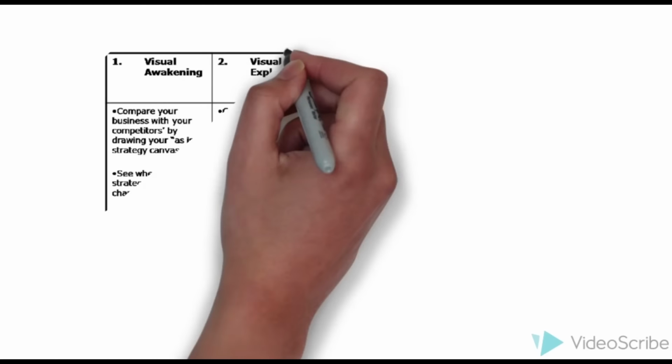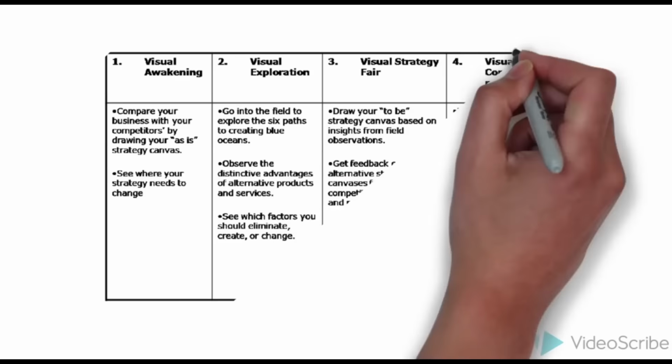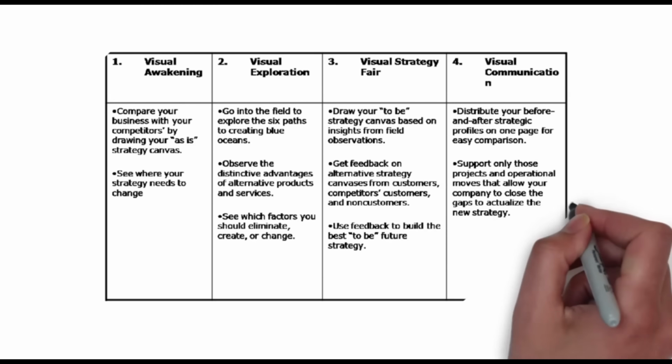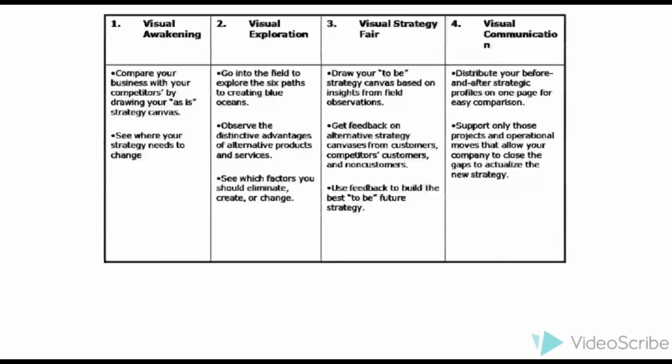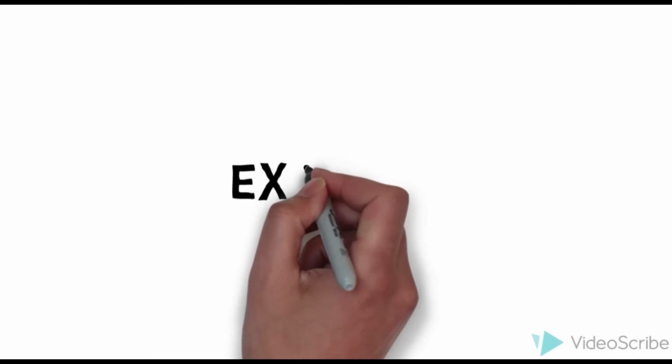There are 4 steps when we visualize a strategy. First, it's visual awakening. Here we compare with competitors. Then there's visual exploration, exploring the 6 paths to create the blue ocean. The third is visual strategy fair, drawing a new strategy based on insights from field observations. And fourth, we have visual communication that compares the old strategy with the new one, all in one page.